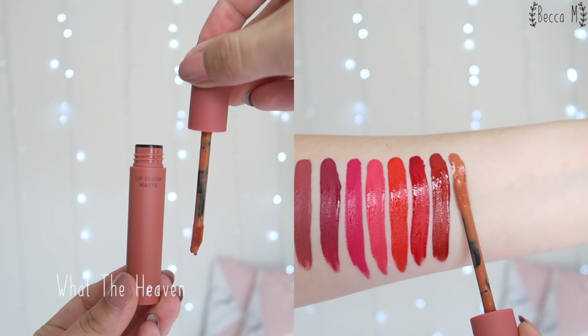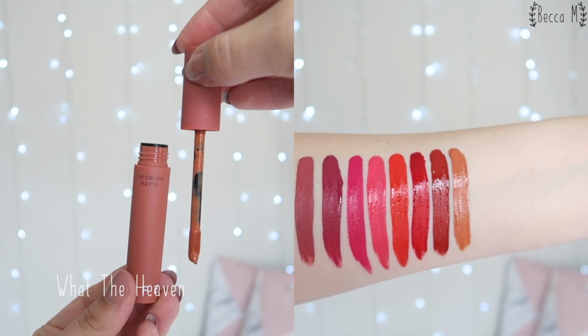What the Heaven is an orange toned brown. This is a very interesting shade, but not one that I think looks good on me. I would go as far as to say that it looks bad on me. I think that this shade would be much nicer on deeper skin tones.